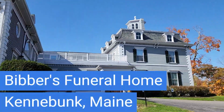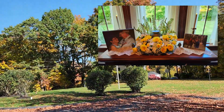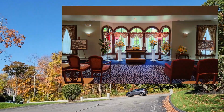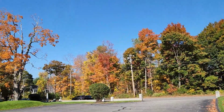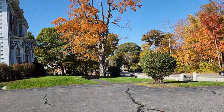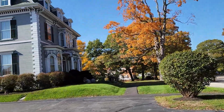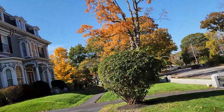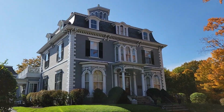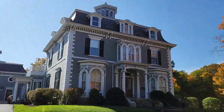This is where we had Ma's funeral. It's Bibber's funeral home. It's been here forever. My Ma and aunts and uncles all went to school with the Bibbers. I wanted to take some videos to show you where Ma's funeral was. And the front of the house is just beautiful. So look how beautiful that is. It's just absolutely gorgeous in this setting.